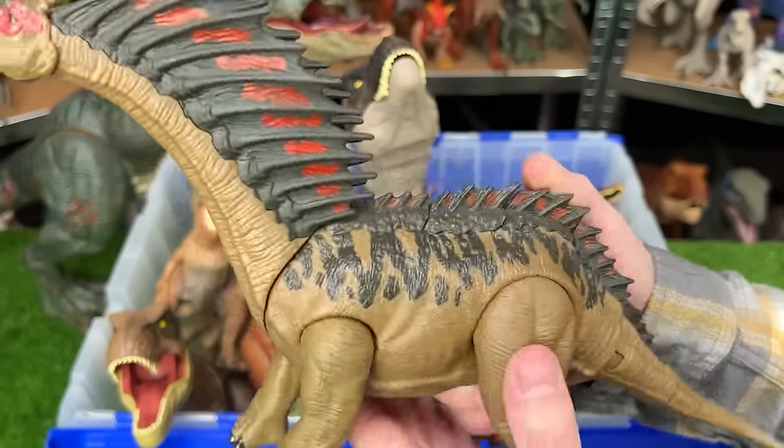And so here is our entire versus battle. We've got the left team of T-Rexes over here versus the right team.